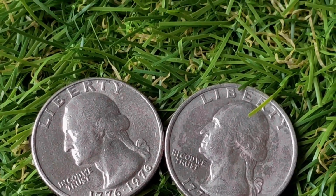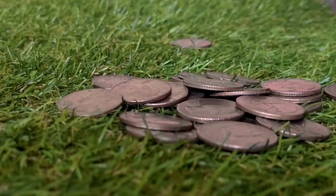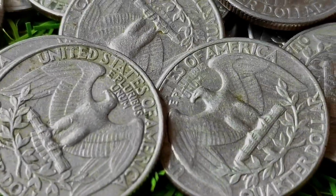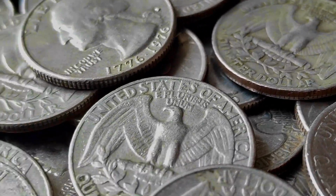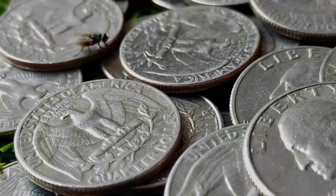Off-center strikes. If your Bicentennial Quarter was struck off-center, it's a major error. The more off-center it is, without missing the date, the more it's worth. Off-center Bicentennial Quarters have been sold for $1,000 to $3,500, depending on how dramatic the shift is.